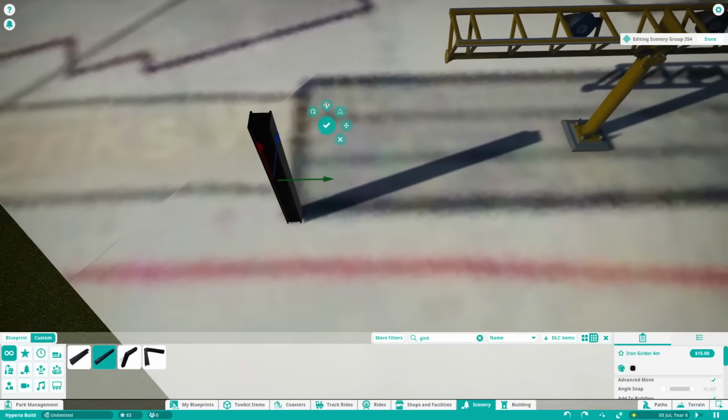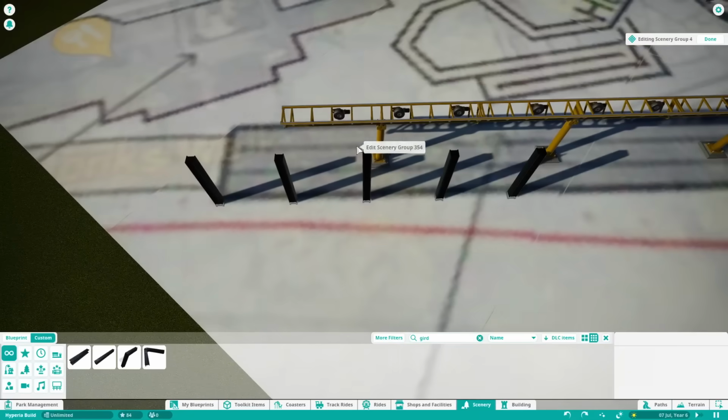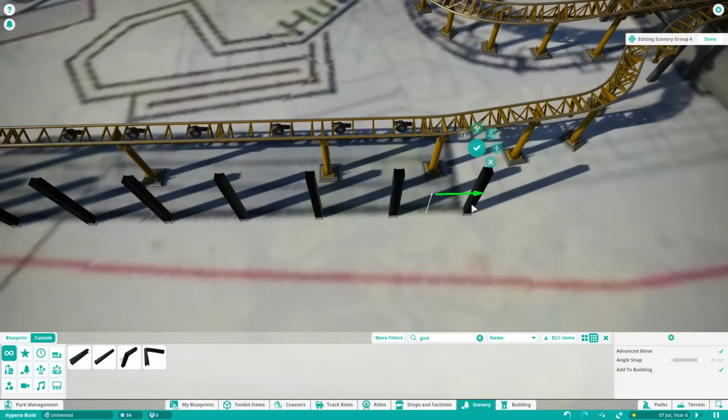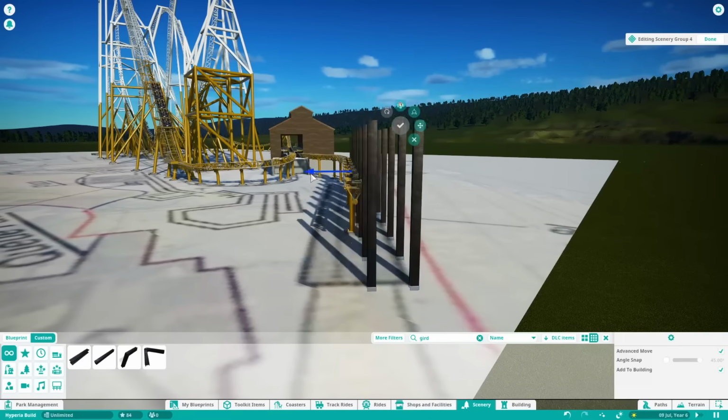And now we are beginning the maintenance bay. Once again, a very standard design, just metal girders, or iron girders as they're called in the game, duplicated across, raised up, and that's pretty much it.